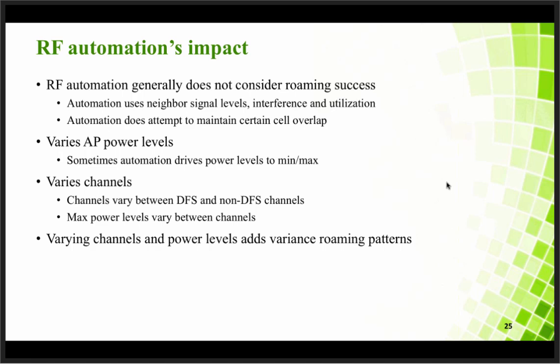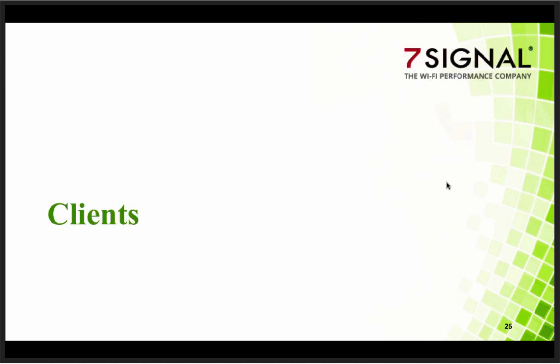RRM, or automation overall, can impact roaming as well. There can be variation in power levels and channels, and obviously there are DFS channels and non-DFS channels, so this all may impact the roaming and change the pattern there. A little bit of information about the clients.